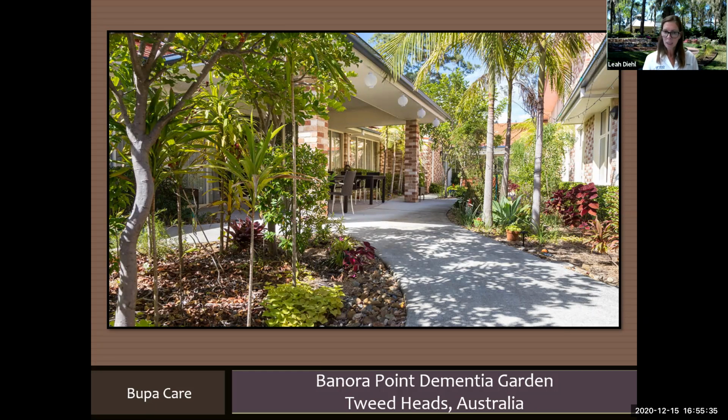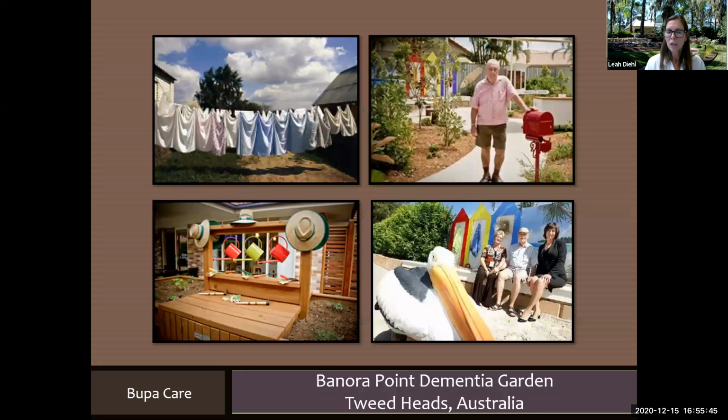But in addition to just being accessible, these gardens aimed to provide cognitive and sensory stimulation through their inclusion of destination points. So they included things like clotheslines and folding ironing benches, chicken coops, raised gardens, and all these different kinds of retro items so that the residents living there felt very familiar and had familiar items to interact with. You can see that there's the mailbox there. I mean, nobody's actually delivering mail to that mailbox, but they can go out and interact with the mailbox.